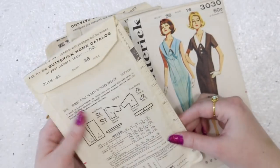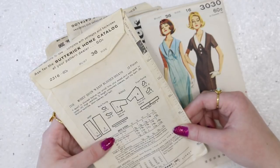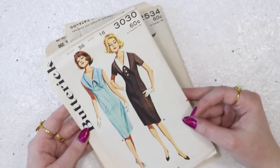It's described as a quick and easy pattern. It has dolman sleeves and it does feel factory folded. I'm actually tempted to keep this one. I like this a lot.